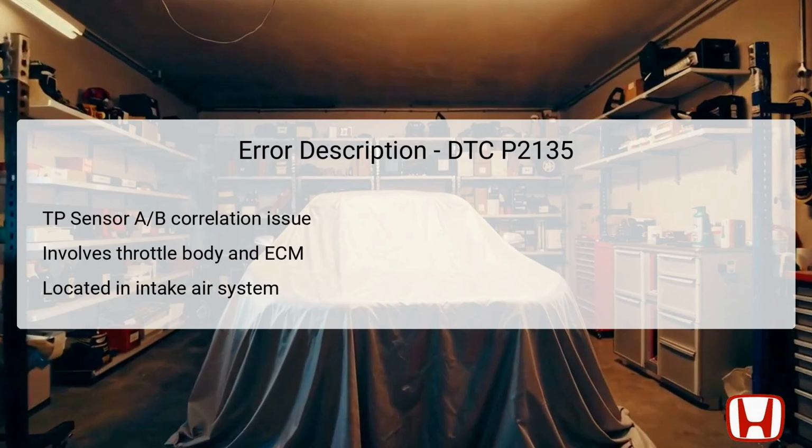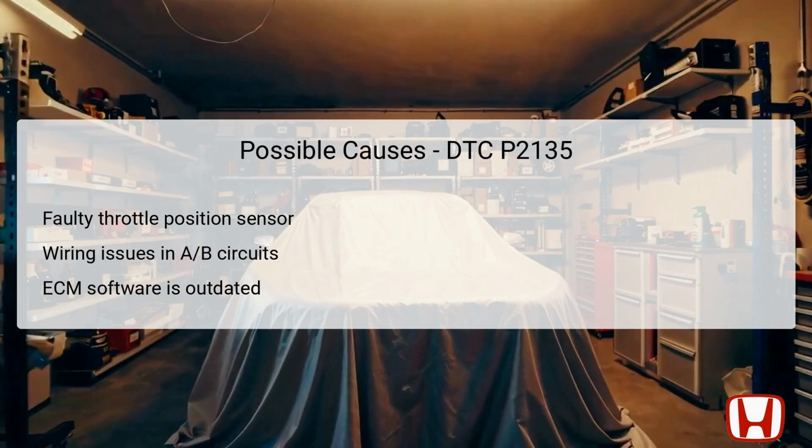The ECM, located within the engine compartment, processes data from various sensors, including the TP sensor, making it pivotal for engine management. This correlation issue can cause improperly lean or rich air-fuel mixtures, potentially leading to diminished performance or higher emissions. Several possible causes can lead to the DTC P2135 being triggered.